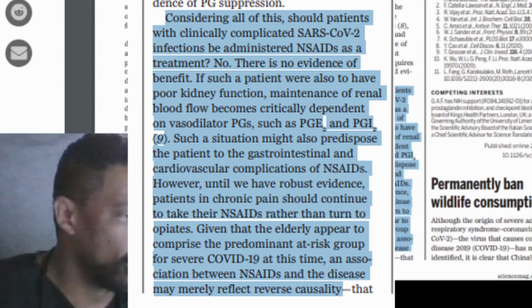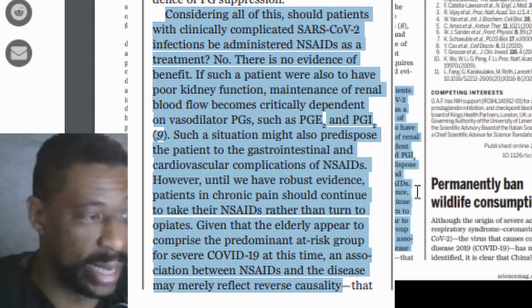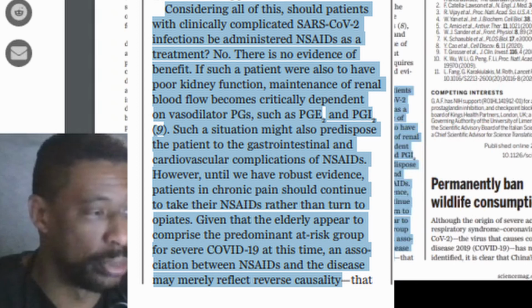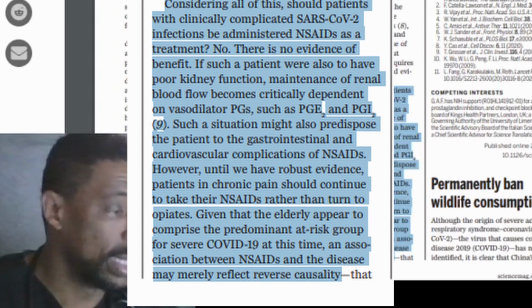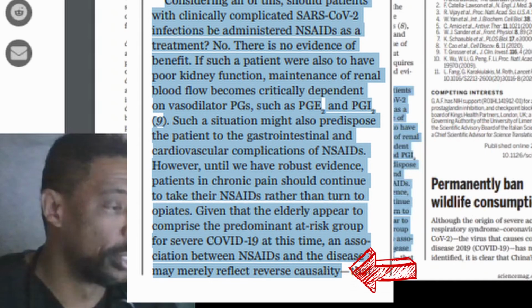however, until we have robust evidence, patients in chronic pain should continue to take NSAIDs rather than turn to opioids. Given that the elderly appear to comprise the predominant at-risk group for severe COVID-19 at this time, an association between NSAIDs and the disease may merely reflect reverse causality.